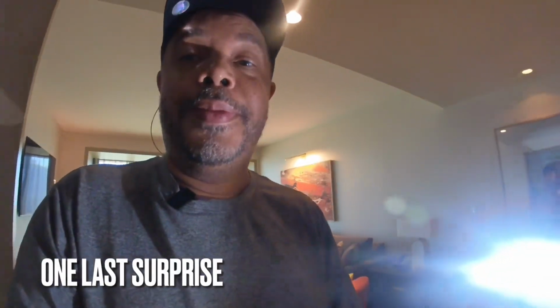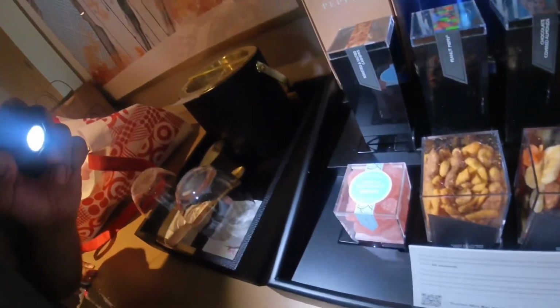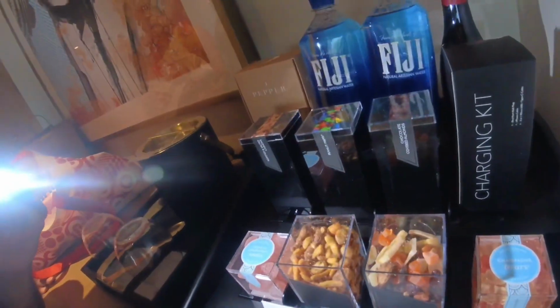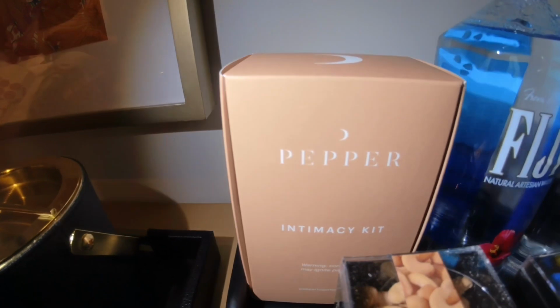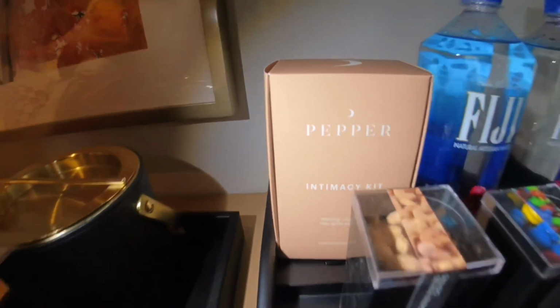Before we go, there was one last thing, and my wife just noticed it. There's one last thing at the honor bar. Okay, you have your nuts, you have your sours, you have your bears, you have your charging kit, you have almonds and such. Look at this, hold on. There's an intimacy kit. Warning, contents may ignite passion. How much does that thing cost?